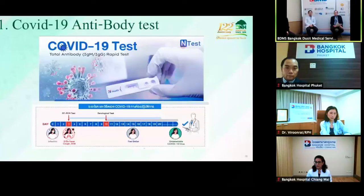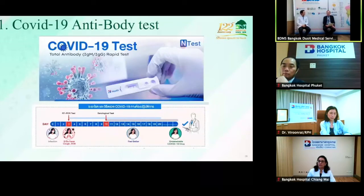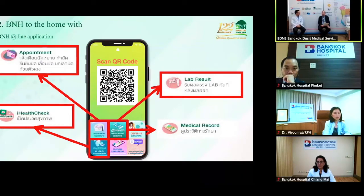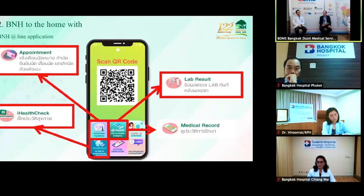The other question we get a lot about is, I'm worried about going to the hospital right now. Should I be coming for a checkup? Should I be coming for my regular visit with my endocrinologist? I understand that B&H has implemented certain programs to take some elements of outpatient healthcare out of the hospital and into the home, so people can remotely consult and do certain interesting things. So if you can fill us in on that, Amelia, that would be interesting.